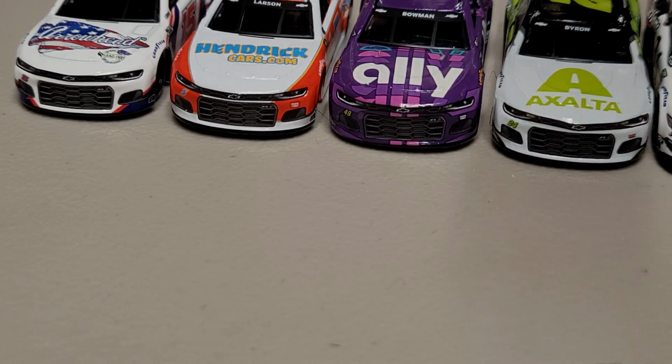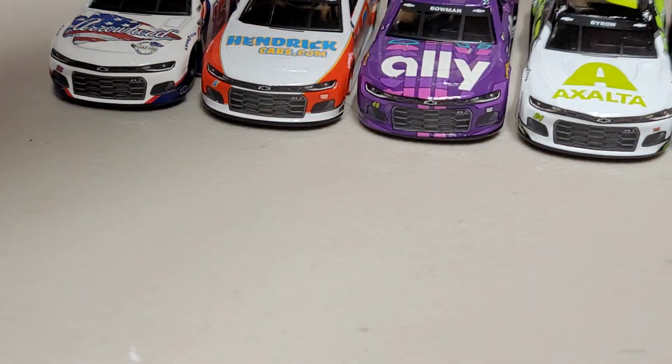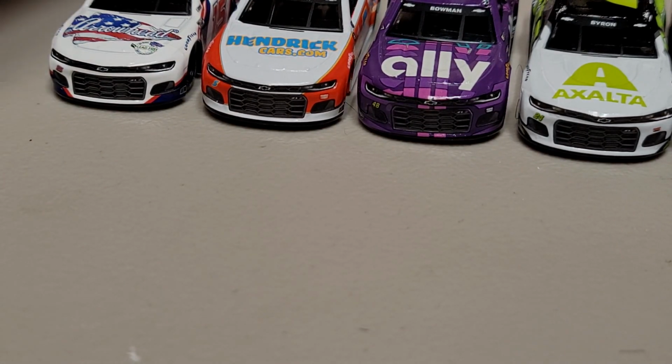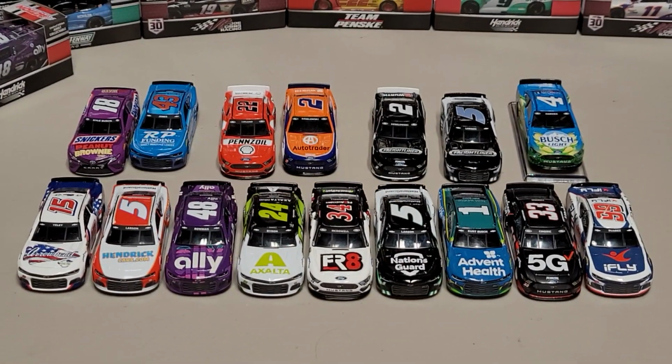But other than that, I'm putting them together here to try and get a nice lineup. And I forgot 16 cars is a little bit more than I was expecting. So there we go. All right, let's get them all lined up just the way we want it. There we go. Okay, so there they are, everybody. That is the 16 cars from this current release.